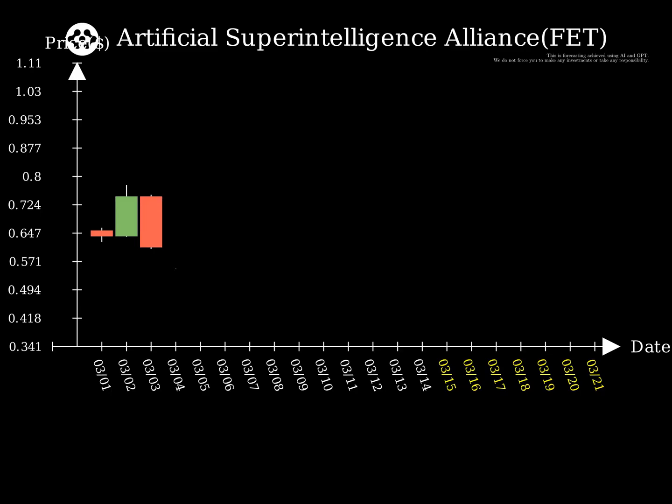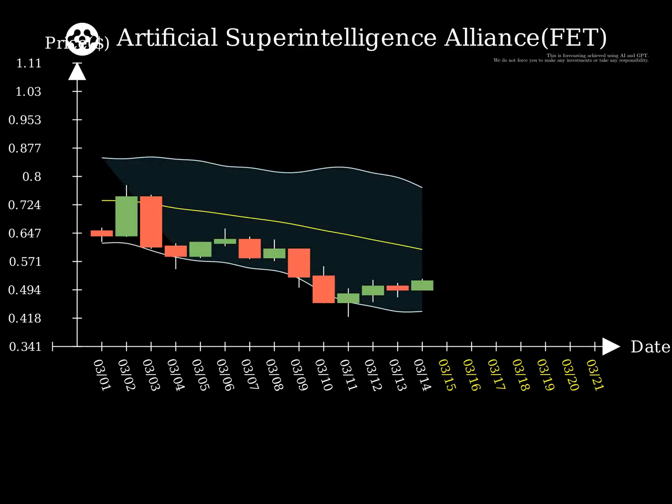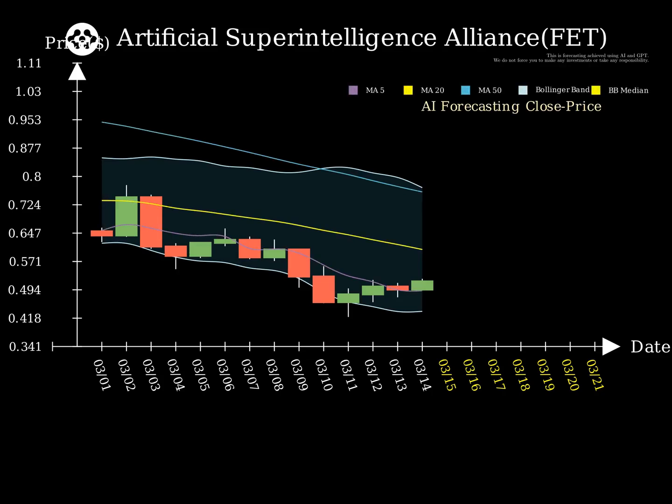Based on the provided data, Artificial Superintelligence Alliance appears to be in a downtrend. The historical price data shows a consistent decline over the past 2 weeks, with the price dipping below the support level of $0.461 on several occasions. The forecast data also suggests a continuation of this downward trend for the next week. Considering these factors, a bearish position strategy is recommended.